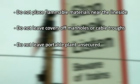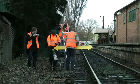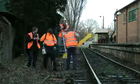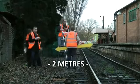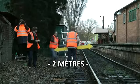Portable plant and materials must not be left unsecured near the line side because of the possibility of theft and vandalism. You must speak to your supervisor if you are required to use a rail trolley. There are lots of rules regarding rail trolleys. If you're unsure whether you can use one or not, then don't. Ladders and scaffolding must not be erected closer than 2 metres from the nearest rail of a line open to traffic.